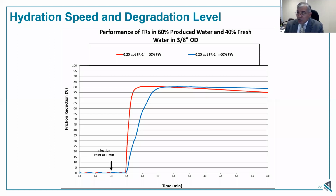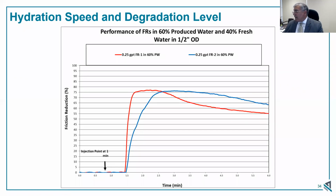But in the field, these two products, product blue or product 2, may work better than product 1 simply because I do have the amount of shear on location to help that polymer come out and hydrate. The main thing that I want to see here is good stability in friction reduction characteristic. And you can see here that product FR2 still maintained a better friction reduction characteristic in the 1/2 inch, which means it had better shear resistance.